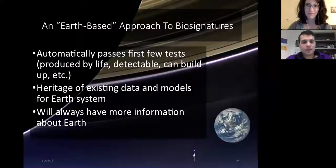So if we go forward, one approach we can take to this is called an Earth-based approach. This just means that when we're thinking about biosignatures, we kind of look to the Earth for an example, and there are advantages to that. The Earth-based biosignatures automatically pass the first few tests. We know they're produced by life. We know they're detectable and can build up. We can use existing data and models of the Earth system to explore what they look like, and we'll always have more information about our own planet than any exoplanet, because we have these ground truth values. We have so much richness here on the planet we live on.